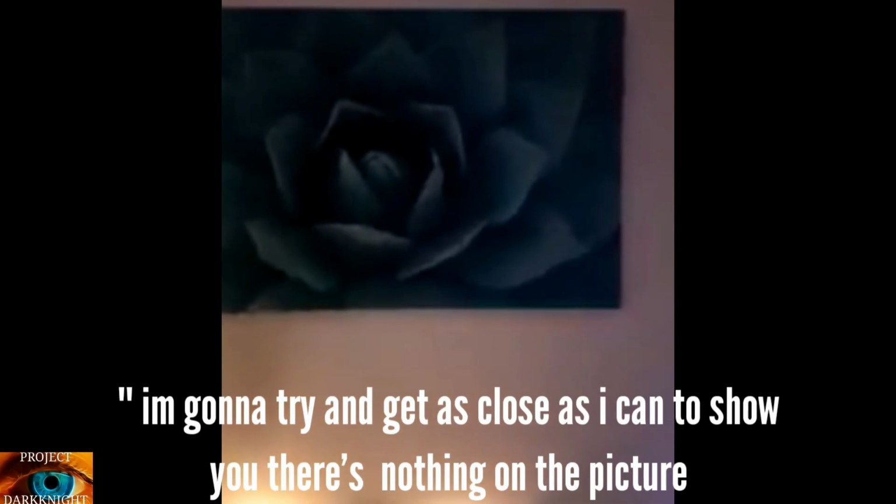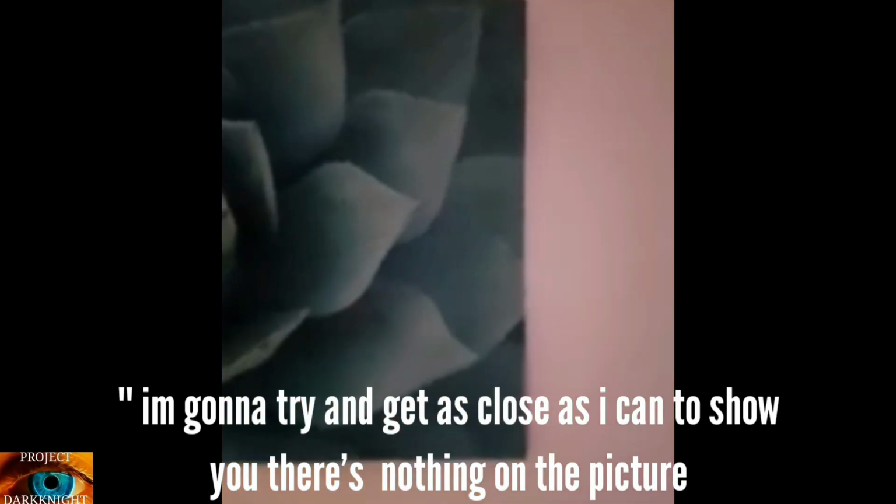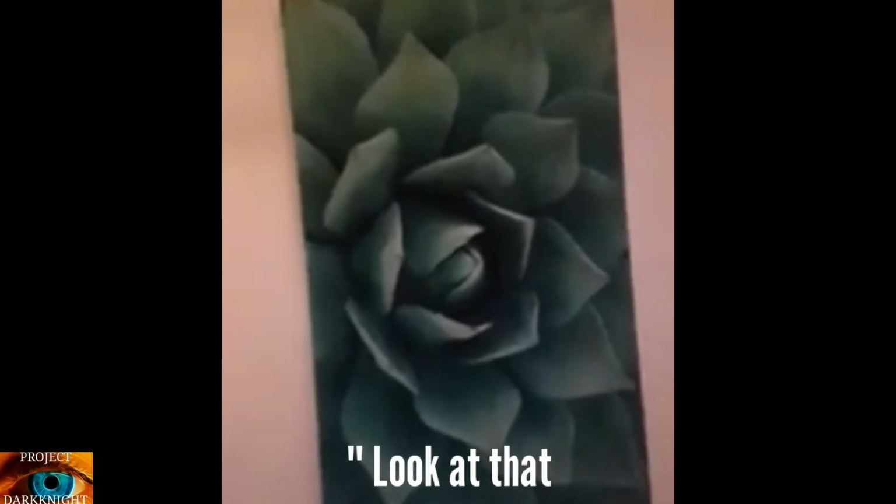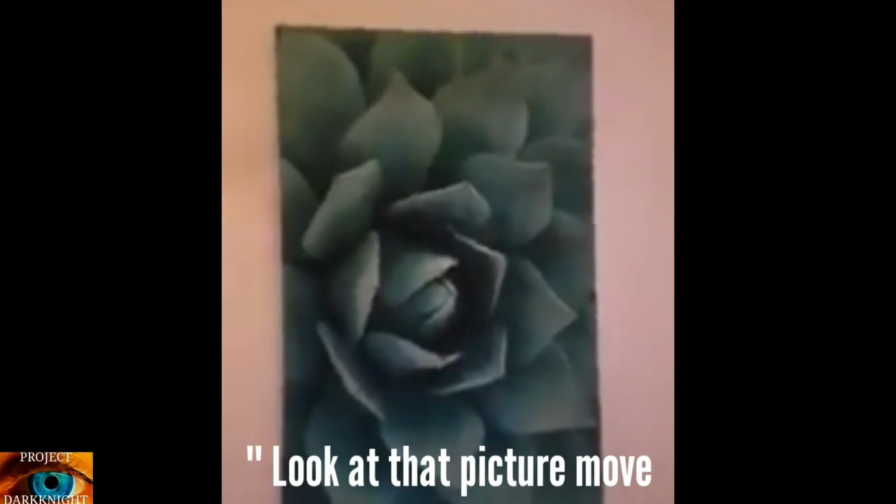Look at that picture go. Right, I'm going to try and get up as close as I can to show you that there's nothing on the picture. Alright, my heart is pounding. Nothing. Look at that. Look at that picture move. Wow, whoa, whoa, whoa.